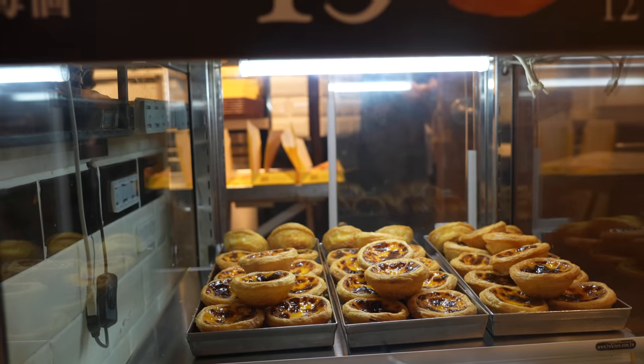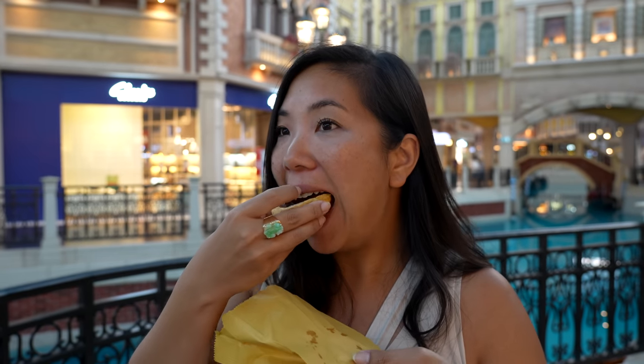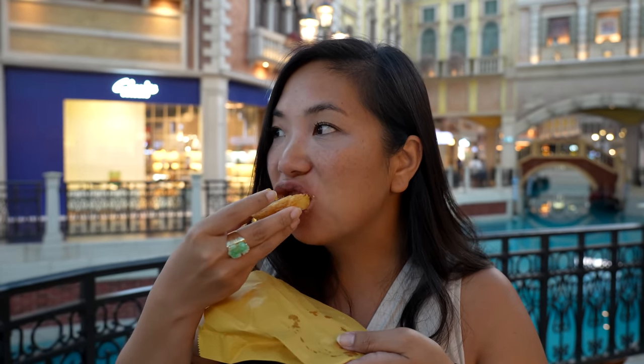So we're in line at Lord Stow's Bakery for another egg tart. I promise there's more food here than just the Portuguese Macanese egg tarts, but they were so good and we had to try this one. It's a signature. This one's very good, and it's warm. What do you think, better or worse? This one's much better.